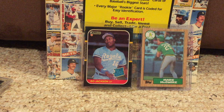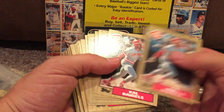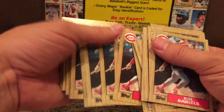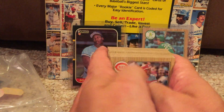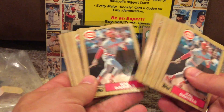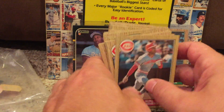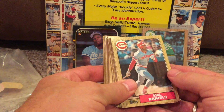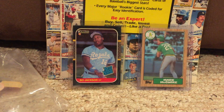I would go in, this is just an example here, and look at all these. You'd buy a guy like Cal Daniels and get him in bulk in hopes that he'd become the next Jose Canseco or the next Ken Griffey Jr. These cards were so crazily mass produced that it created this boom, and eventually, of course, the supply and demand caught up to each other. But this is '87.